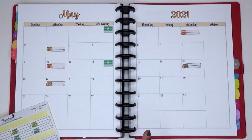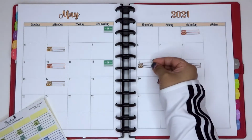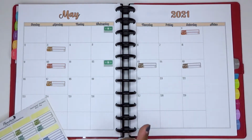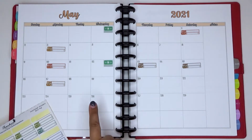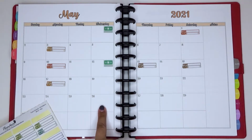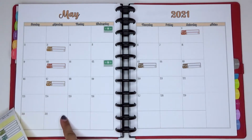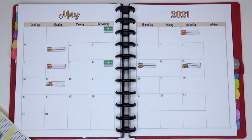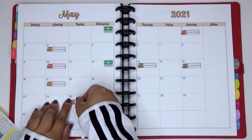And then the last thing, oh, nope, not the last thing, second to last thing, car insurance. And then the last thing is going to be my rent. And because I'm going to be starting June's budget on the 26th, I'm just going to have my rent due for the 25th, even though it's actually due the 31st. I usually pay my rent very early anyway.